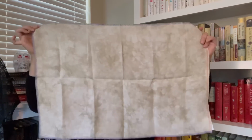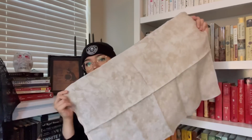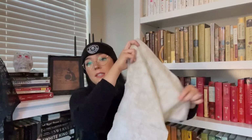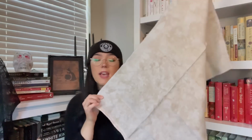So those are all of my new patterns, but I did get the Stitch Me Fabric of the Month, and I get the 36 count linen, and here it is. So I am really happy with this. It's a really good neutral, and I think it's going to be really great for some of the new pieces that I picked up from Expo. So I'm excited to start something on this.